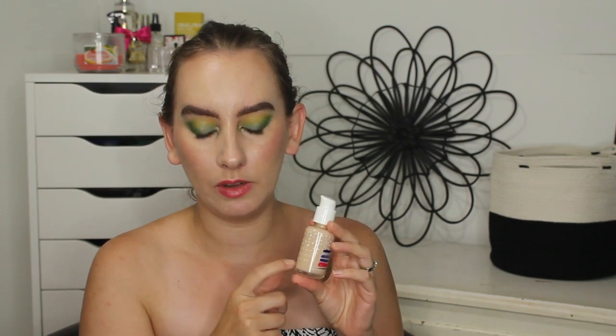I used this 8 times since the last update, which has been pretty consistent. Since I've started tracking in total for this whole foundation, I've used it 96 times. So I think we're going to be around the 100 uses mark, which I think is pretty good. This only had 25 mils originally, and I've been mixing it in with things. I haven't been using this exclusively, so I think 8 uses is pretty decent for someone who doesn't wear makeup all the time.